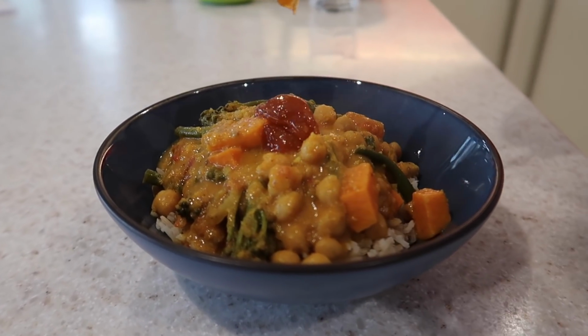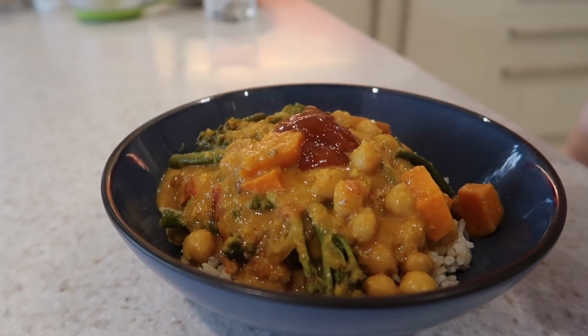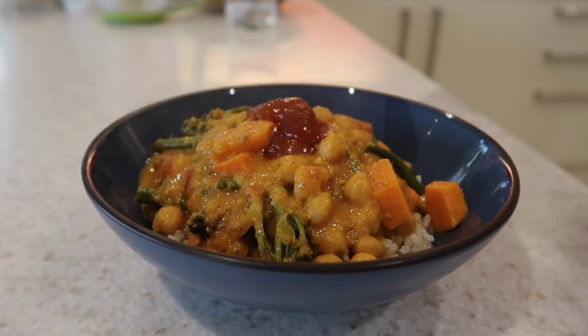If you want to, you can add some coriander on top. You can have this with some chutney as well. I think curries can't really not have chutney because it just makes them, but whatever way you like it, it's going to taste delicious anyway.